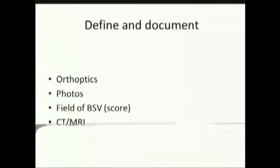Prior to operation, we need to define and document the movement. At each visit, the patient should undergo an orthoptic evaluation with chart documentation and prism cover test measurements in all gaze positions, in the distance and near reading positions. The field of binocular single vision with scoring is very important to graphically demonstrate to the patients the current limitation as well as the expectation post-operatively. CT scan and MRI are useful to help determine which muscles are involved as well as to what extent.